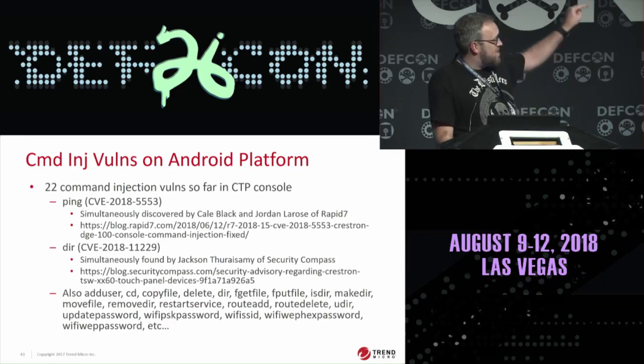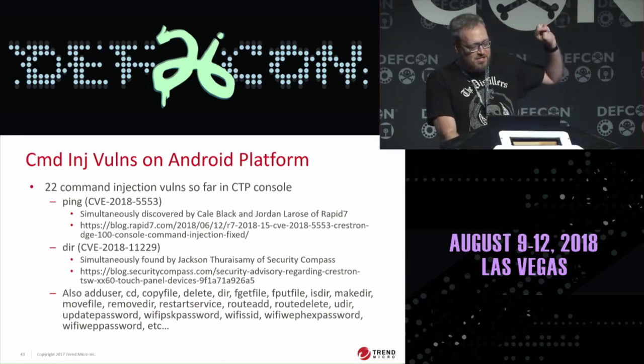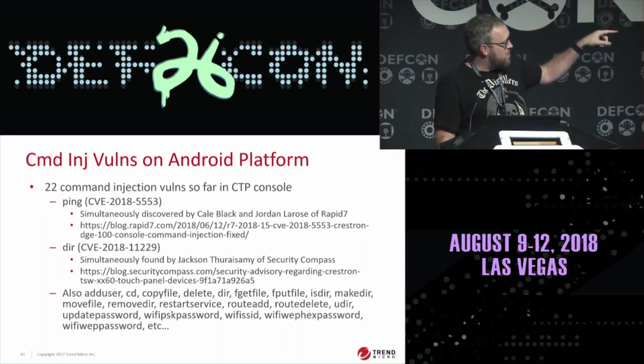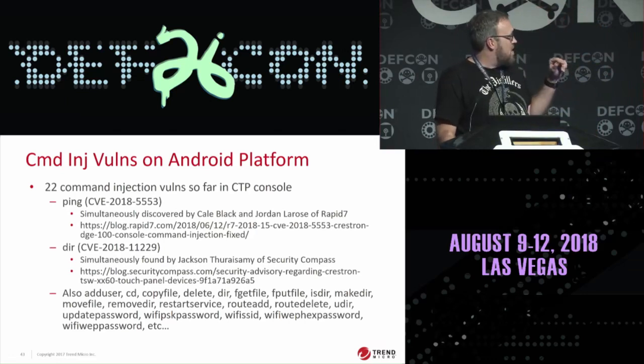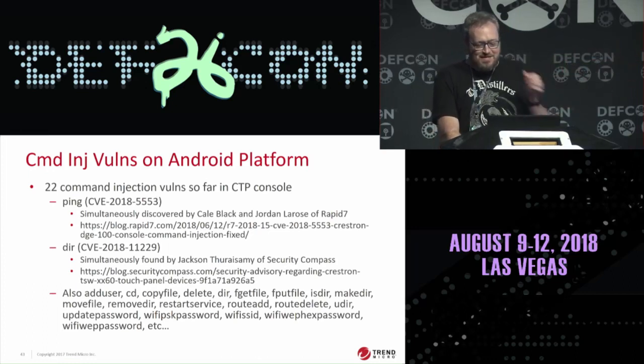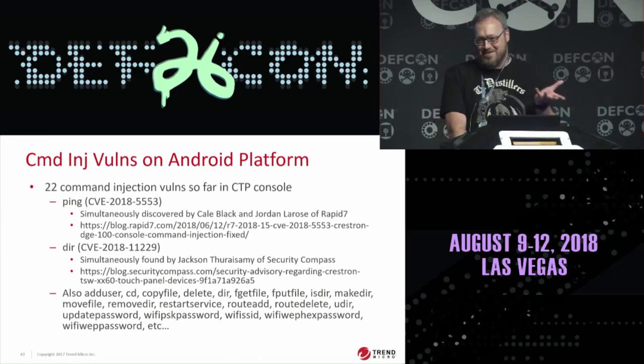So yeah, the ping command, vulnerable to command injection. This is another one of those collisions that I found out about after the fact. But yeah, Kale and Jordan from Rapid7 also found that one. And then Dur was also found by Jackson. But then there's also user CD copy file, basically anything that takes a stream from the user.